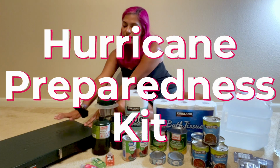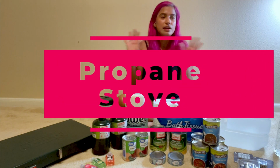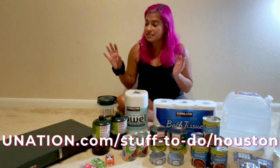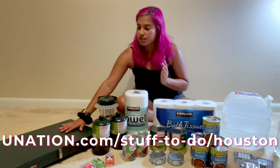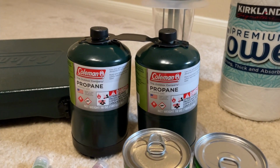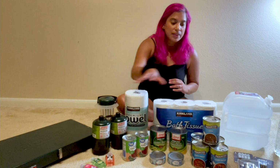Let's start off with the propane stove. It's a camping stove that is wonderful for camping, but even more wonderful when you lose power through crazy weather. Saved our lives during the winter storm. And don't forget the propane bottles. If you don't have any, you will definitely need these to warm up your food.